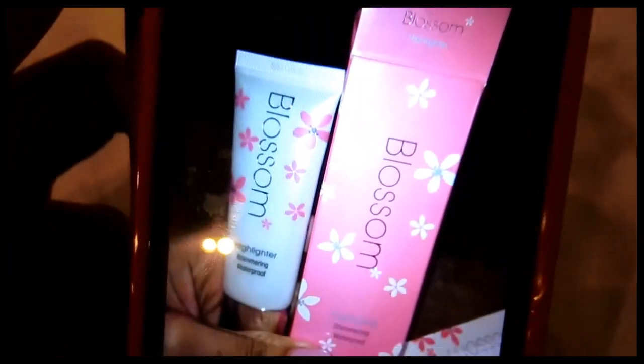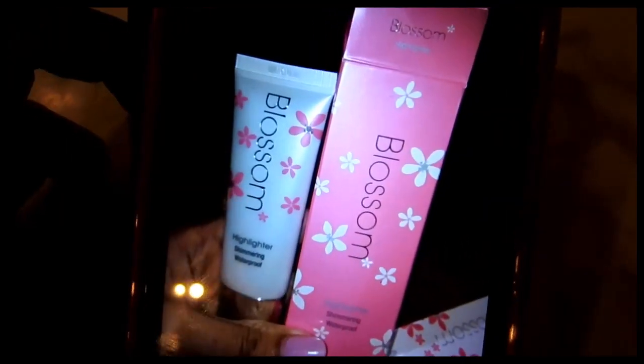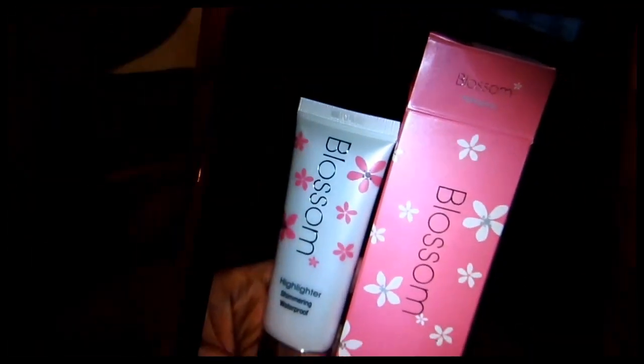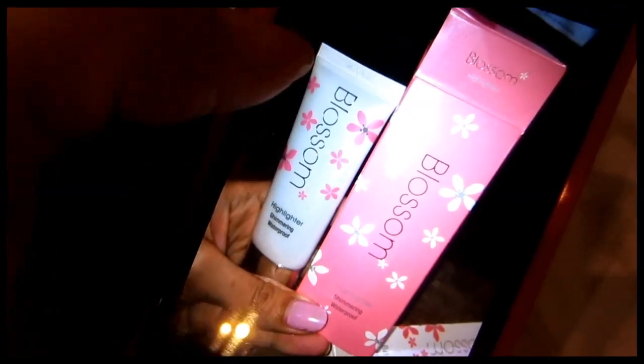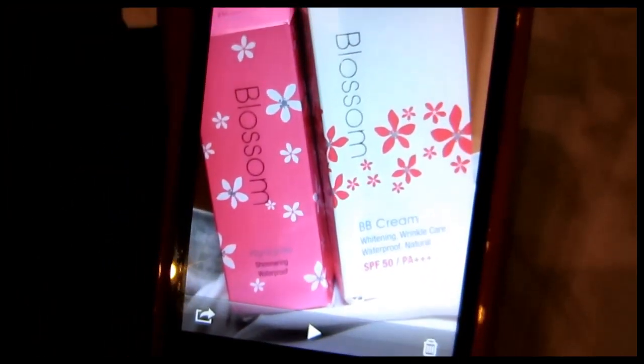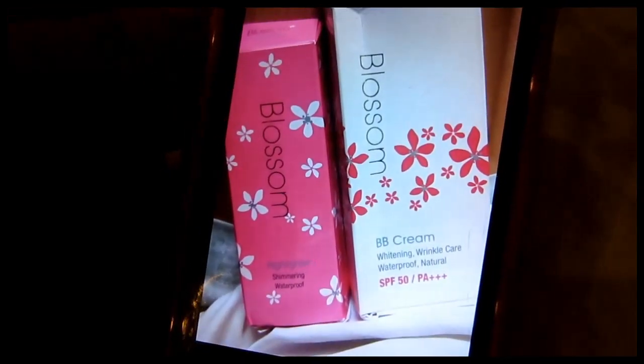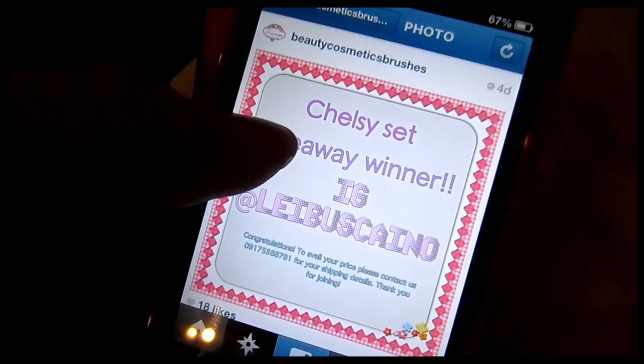And last night, I received a package from Noe. If you watched her video, a review of the BB cream from Blossom, this is it. I received the Blossom highlighter and also the BB cream. Hold on. This one. There. BB cream and highlighter. What's really cool is that the highlighter is waterproof. Amazing, no? Shimmering waterproof. And I'm going to be having my review on this very soon. What else? Oh!